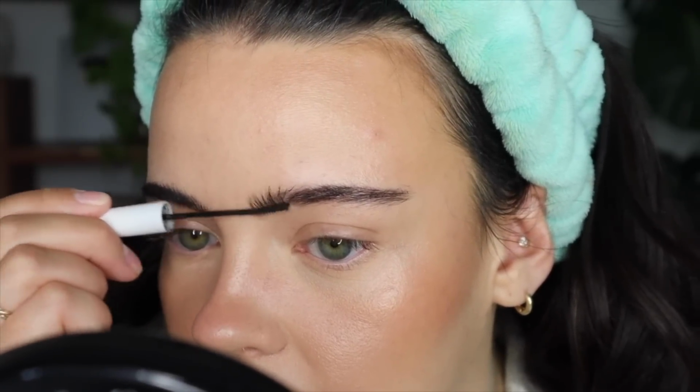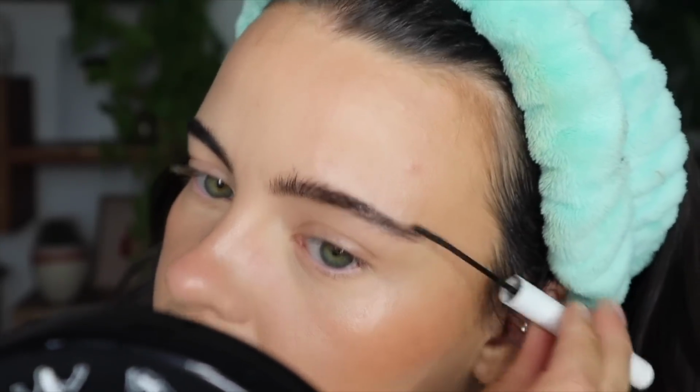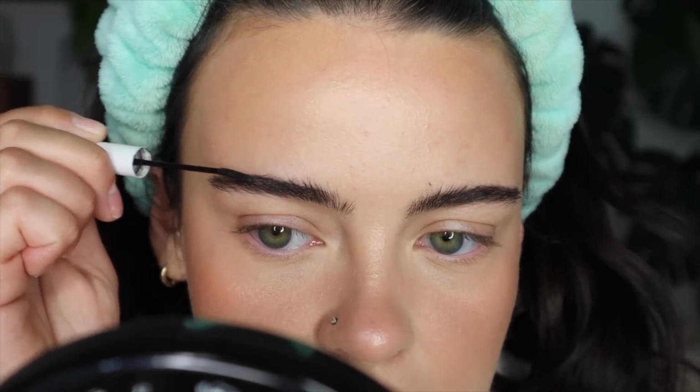Because my goal when I do my eyebrows is to make them look a lot more voluminous than they are, because I don't have that many brow hairs. I have very fine hair. I wasn't blessed like my mom or my brother. They have brow goals. I got my dad's brows. But now that they're all up like that, I kind of calm them down, but I leave the front looking a little more floof.